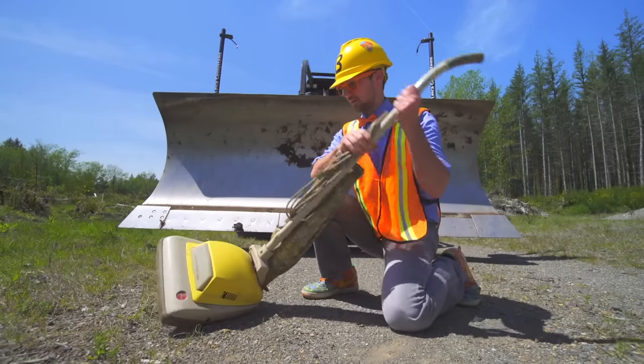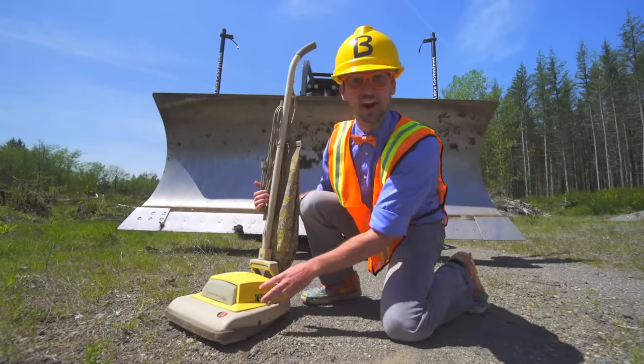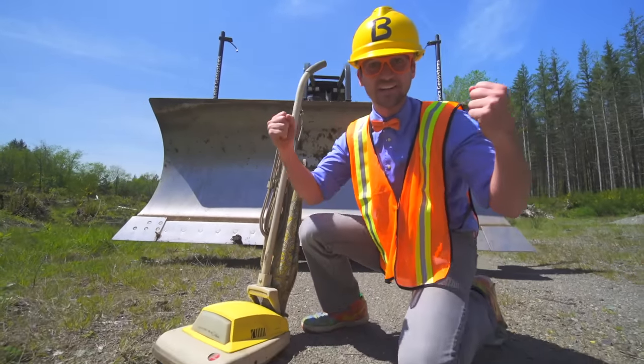Like a vacuum from the 1600s! And it's in our way. So I think we should bulldoze the vacuum!